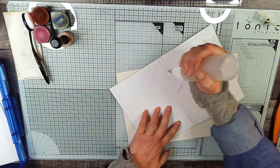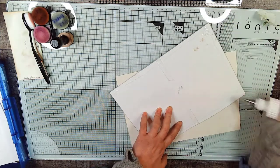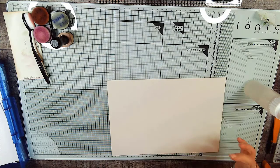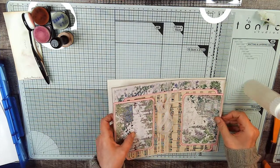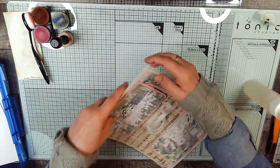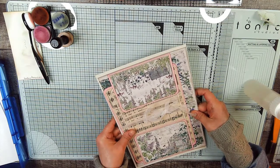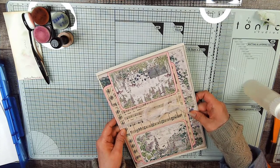Maybe put a little extra here, hold our ribbon down. There's no up and down to the cream paper. Music paper does seem to move, but the ribbon holds it in though. Okay, we've got to worry about our top and bottom more so than our left and right.